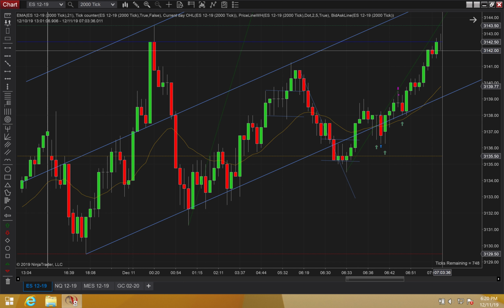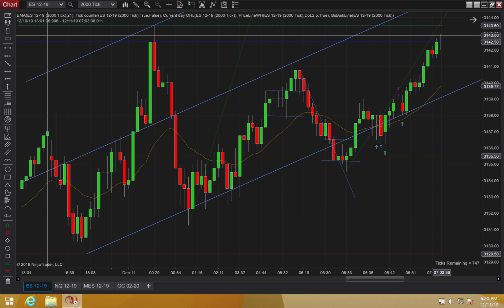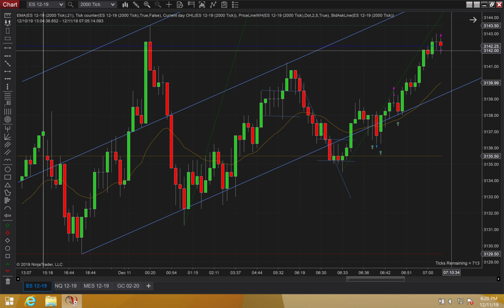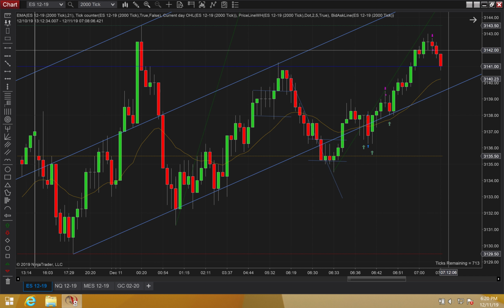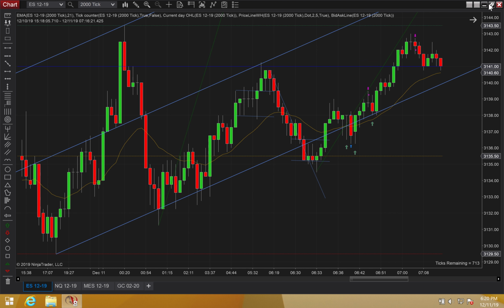So I didn't want to give up, although my stop was just right here. I didn't want to give up 4 ticks for like one extra tick, you know. So when it broke below on this bar, I just exited. I exited right there on the close. And I'm glad I did because it doesn't really pull back to the high.